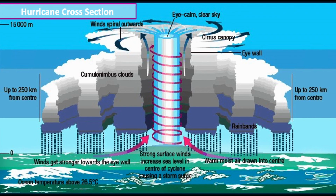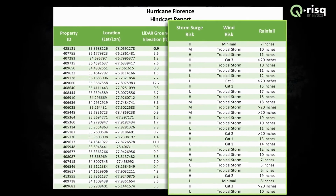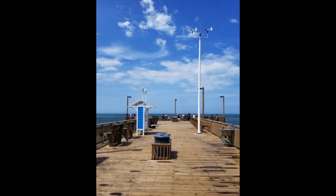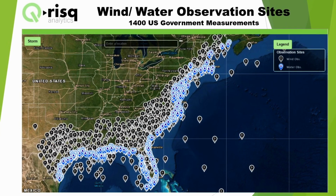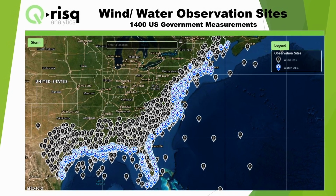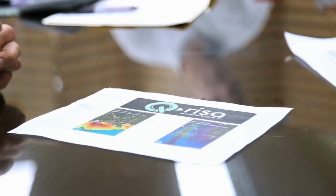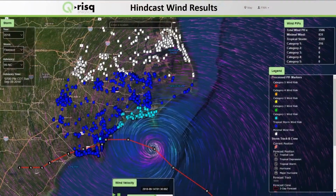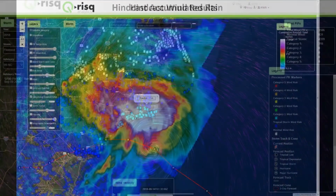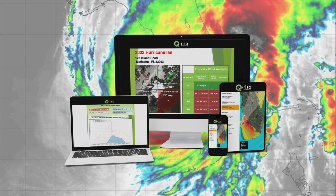Precision is our passion. Our hindcast spreadsheet and impact reports are validated using NOAA buoys, USGS wind gauges, and other relevant field-based measuring instruments. The Q-risq team is committed to improving your ability to reach out to homeowners, public assistance applicants, and emergency management personnel with the most advanced technology available. Our platform will provide you with unprecedented situational awareness.